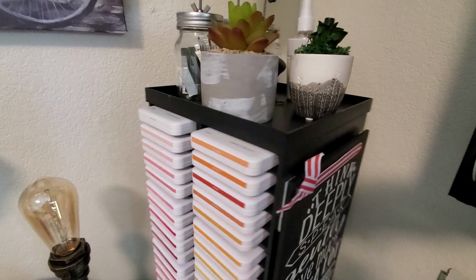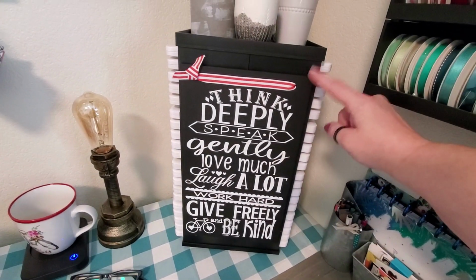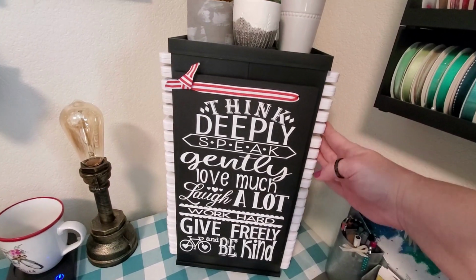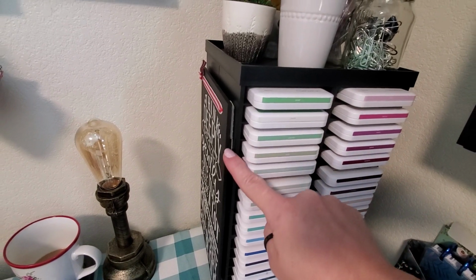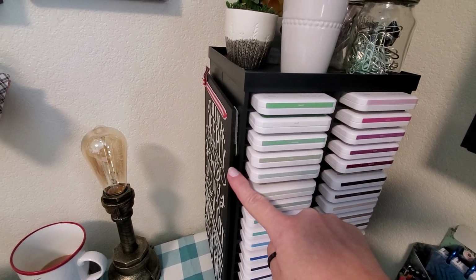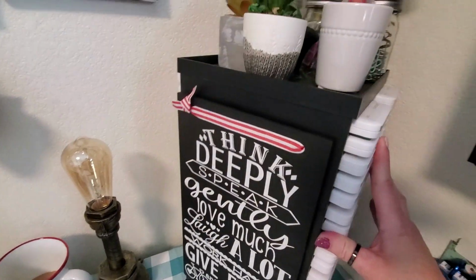On the front of this rotating ink stand is a sign. Now this I made using my Cricut. I taught how to make it in my Cricut classroom. And the sign is just connected there with some Velcro command hooks. So I can actually change out that sign during the holidays if I want to.